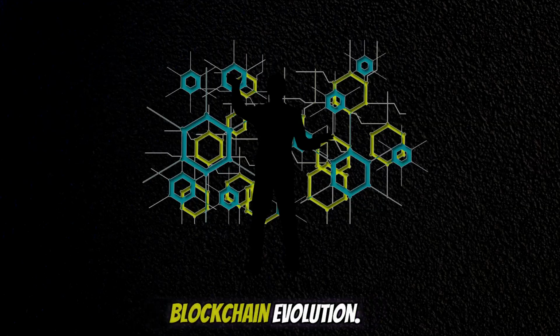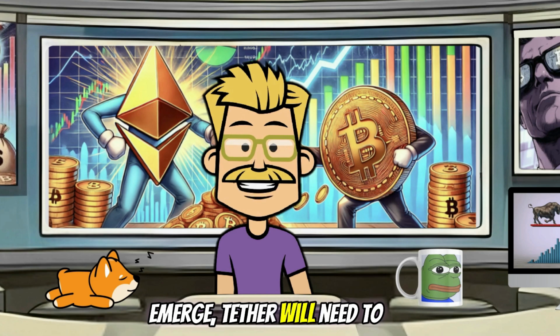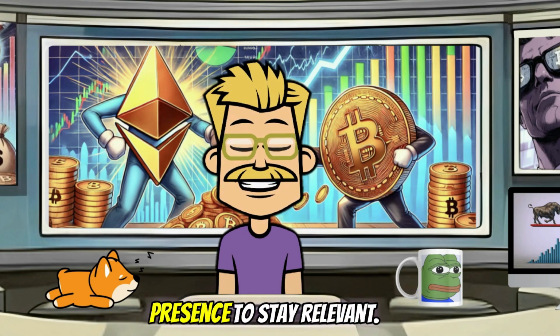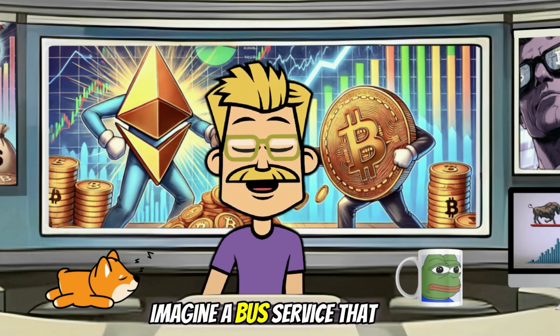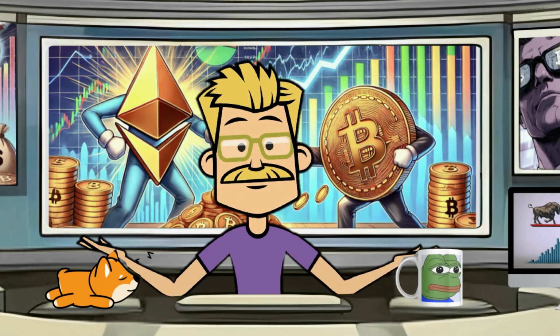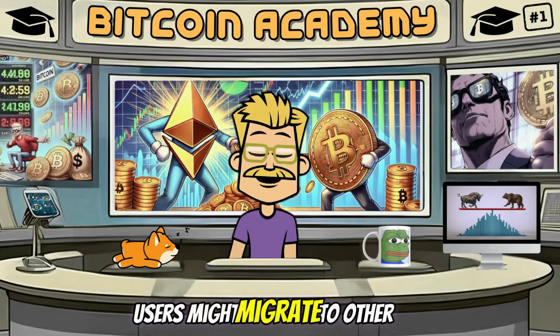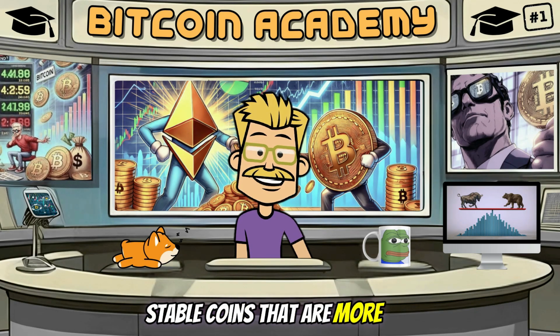Then there's the matter of blockchain evolution. As new and faster blockchains emerge, Tether will need to maintain its multi-network presence to stay relevant. Imagine a bus service that must constantly update its routes to keep up with a city's growth. If Tether fails to integrate with popular new networks, users might migrate to other stable coins that are more versatile.